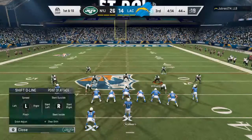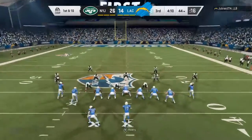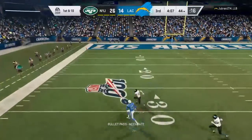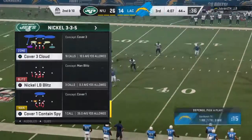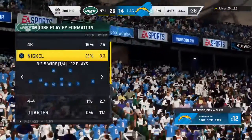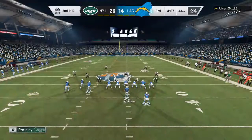So following the run by Gordon, here's 1st and 10. From the gun, Rivers. And that will be incomplete. Would have been a big hitter if they had connected. Instead, it's 2nd down. Keenan Allen, the intended target, but it's going to be 2nd down.